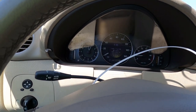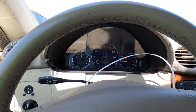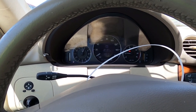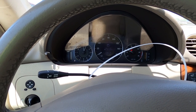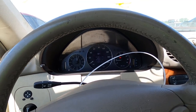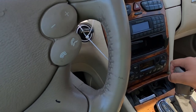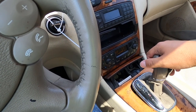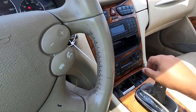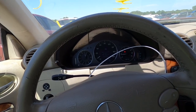Okay, anyway, cold air. Seems like it runs and drives. 144,000 miles. The only warning light on is the airbag. Let's give it a little gas. She seems to run well. I don't see any warning lights yet. No check engine light other than the airbag. This thing probably runs and drives just fine, guys. I'll bet it does.